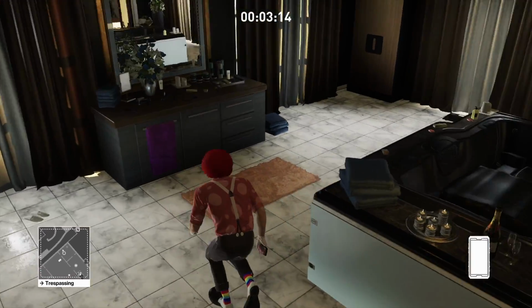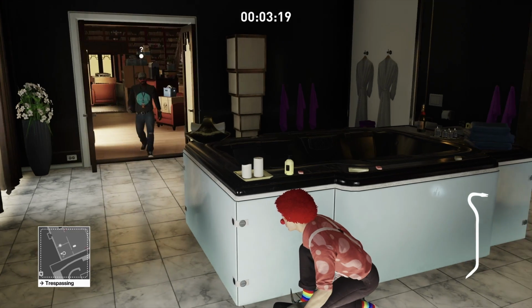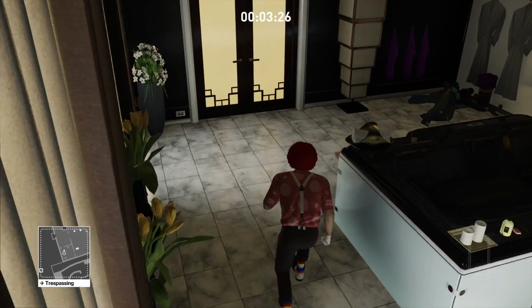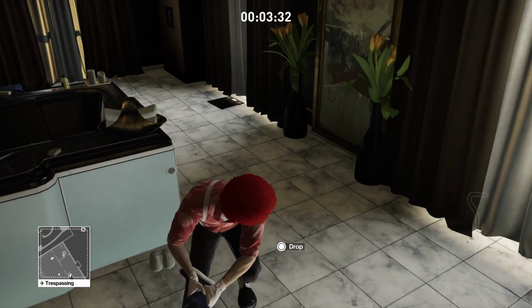It could get very messy if one of them just happens to be too close to the explosion. So, getting rid of them is the safe option. But as you can see, we're going to throw the crowbar at the second crew member, and he's easily knocked out. So, we're going to drag him into the closet, and from here, all we've got to do is start the prep for the kill.